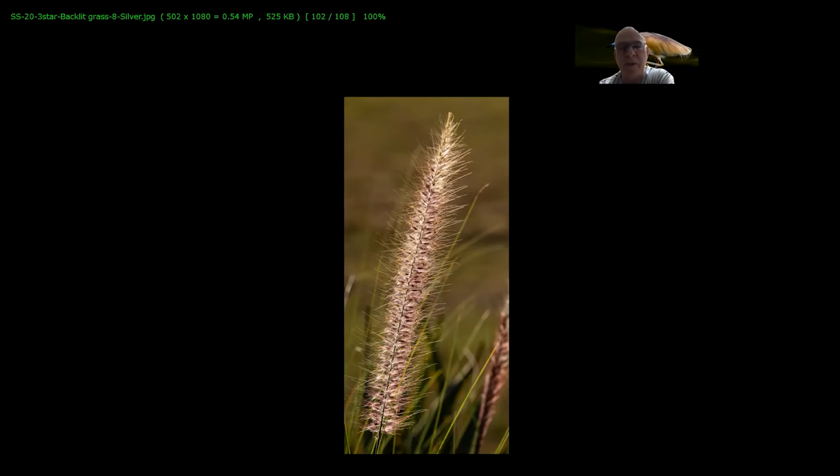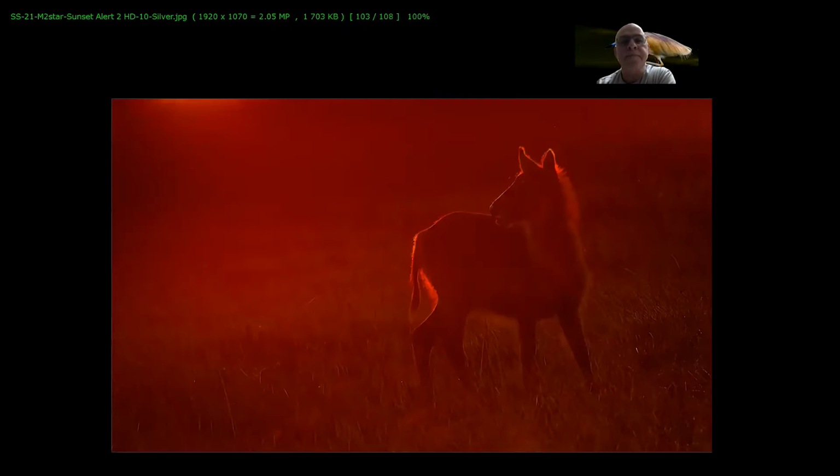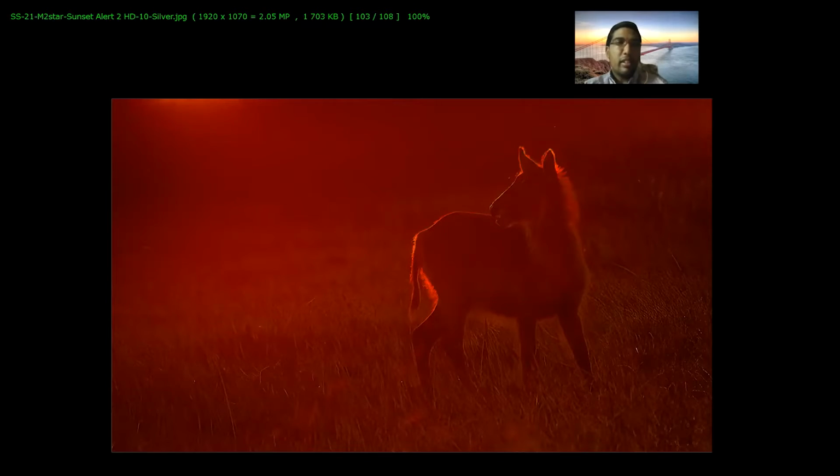So there's no reference, and it leaves one as a judge to be a little bit confused as to whether or not it's fulfilled the brief completely. So a good effort, but yeah, try again. Master silver, sunset, alert, silver.